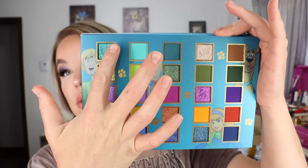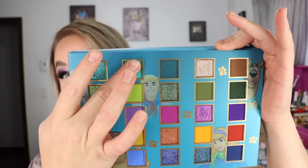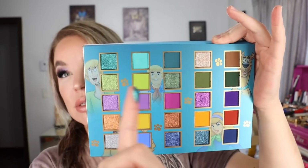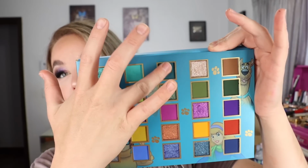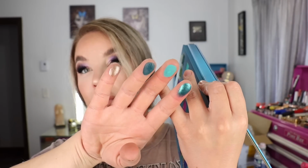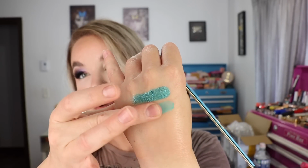So let's give you guys some swatches here. There is a bit of negative space in there, but maybe it's because it's got the cute cartoons in the background and you can see them better. Just really, really beautiful colors.